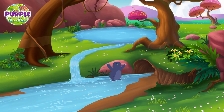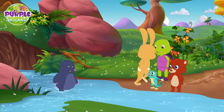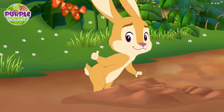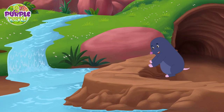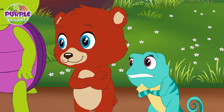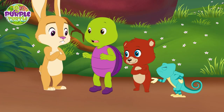Star! Help! Quickly! Not if we can help it. We're sorry it took us so long to get here. That's right. Why didn't Purple just tell us instead of wasting all that time dancing? What are you trying to say?